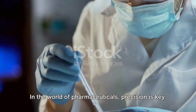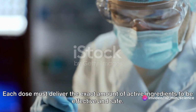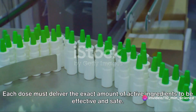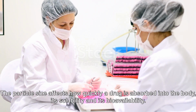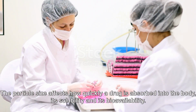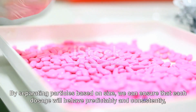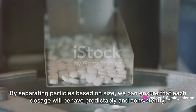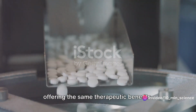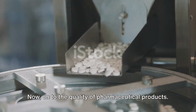Furthermore, size separation ensures the uniformity of dosage. In the world of pharmaceuticals, precision is key. Each dose must deliver the exact amount of active ingredients to be effective and safe. The particle size affects how quickly a drug is absorbed into the body, its solubility, and its bioavailability. By separating particles based on size, we can ensure that each dosage will behave predictably and consistently, offering the same therapeutic benefits.